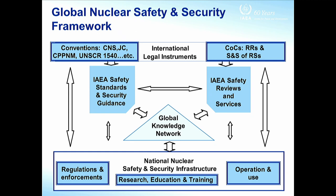It covers basically most of the countries that have nuclear power plants, and many others, too, have signed up to this. And they commit to reviewing their safety every 3 years in review meetings. The Joint Convention is a very similar convention. It has a larger number of contracting parties. It's called a Joint Convention because it covers two things, spent fuel management and radioactive waste management.